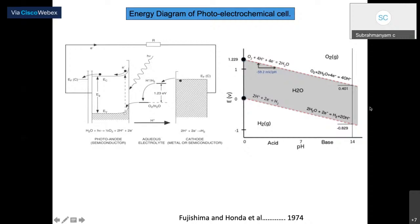Whereas when you transform this as a function of a neutral pH or a basic pH, under basic pH conditions you see that the hydrogen evolution takes place at minus 0.829 volt, whereas the oxygen evolution should take place at 4.01 volt. That means conventionally, ideally speaking, I cannot carry out the reaction under zero pH conditions. It is not advisable to carry out under 14 pH conditions.